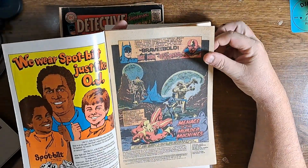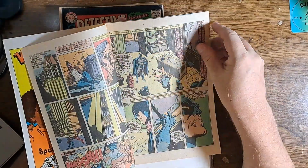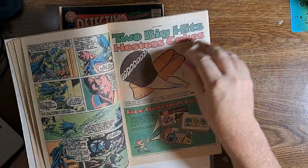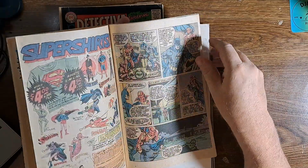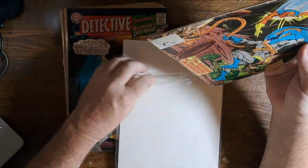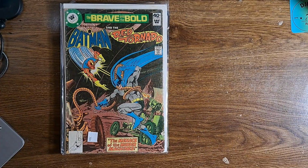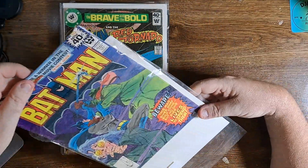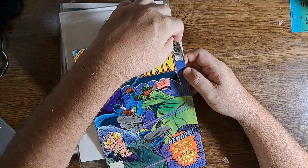Red Tornado and the Batman. Don Newton and Bob Smith did the art. So I'll be holding on to that one as well. I'm pretty sure there's some stuff in here I'll be putting into the sale. But here's another Whitman variant. This one's pretty beat up, actually. It's got a chunk missing up here on the corner. Oh, it's there. It's just barely hanging on, I guess.